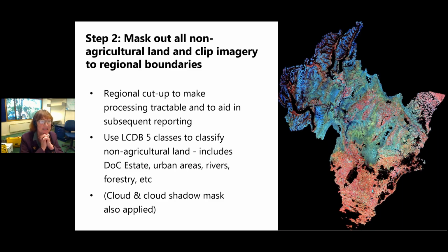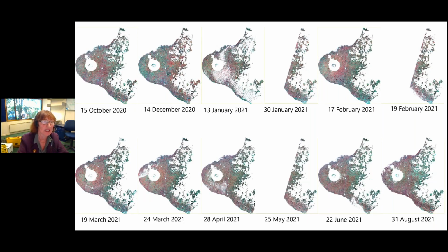To produce these masks and take out the non-agricultural land, we use the different classes of the land cover database. Here's an example of the Taranaki region. This is the data that we're using at the moment to map the winter forage in 2021.